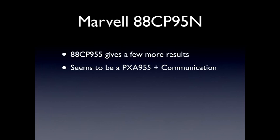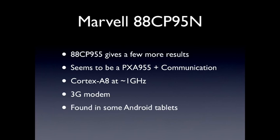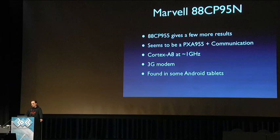So it seems to be a PXA 955, and the communication part, the CP, I think, means that they have this integrated 3G modem. So it's a Cortex A8 at roughly 1 gigahertz, so even better than the IMX31. And they have the 3G modem implemented on the same chip, so it's not implemented on the ARM, so there's a separate CPU apparently, but it's still on the same chip. And some cheap Android tablets, or semi-cheap Android tablets, use that, so that's where this chip comes from.